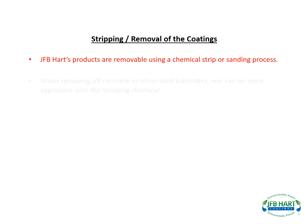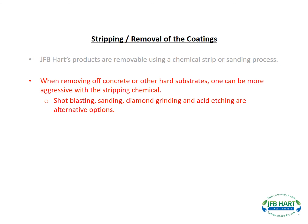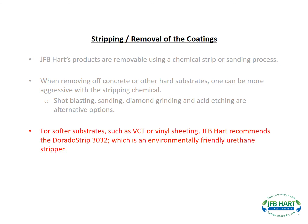Stripping or removal of the coatings. JFB Hart's products are removable using a chemical strip or sanding process. When removing off concrete or other hard substrates, one can be more aggressive with the stripping chemical. Shot blasting, sanding, diamond grinding, and acid etching are alternative options. For softer substrates, such as VCT or vinyl sheeting, JFB Hart recommends the Dorado Strip 3032, which is an environmentally friendly urethane stripper.